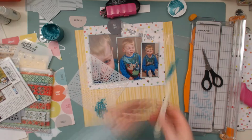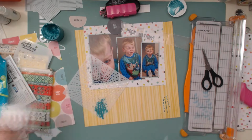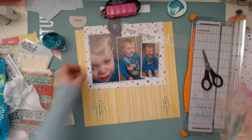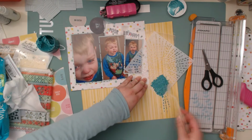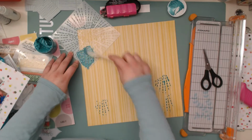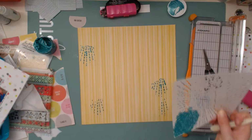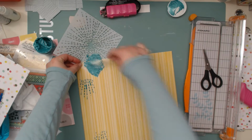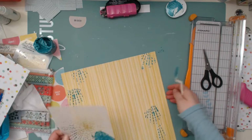So here I'm not going to use the whole stencil. I'm just going to use this little corner in a few different areas on my layout. And I am using a Textures from Shimmerz Paint, and it's called, let's see. Of course, I put it away and I have no idea where it is. Okay, let's see. It's called Textures, and it's the Tide That Binds. And this is one of my favorite colors.